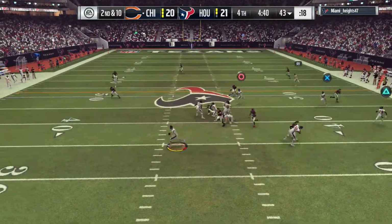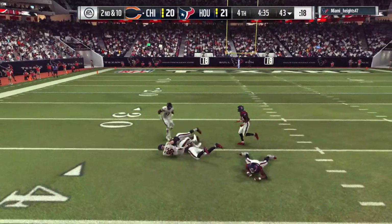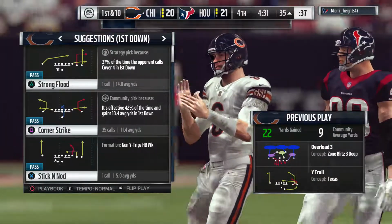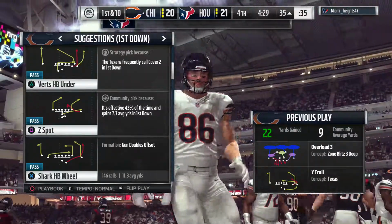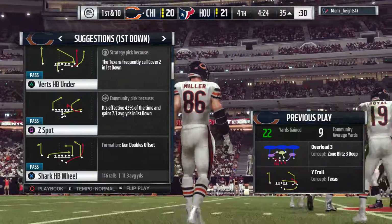Again on 2nd and 10, it's Cutler, being chased out left. Miller on the catch over the middle, and he's going to get this down to the 35-yard line. And at this stage, down in the 2nd half, looks like they just wanted to find a way to get it in the hands of their playmaker, and they did.